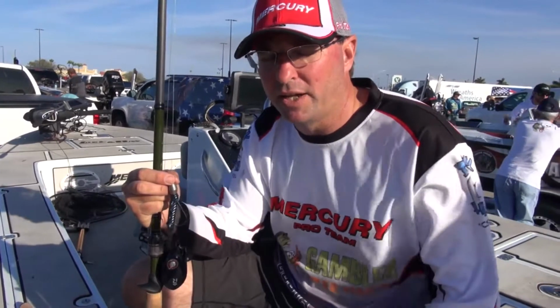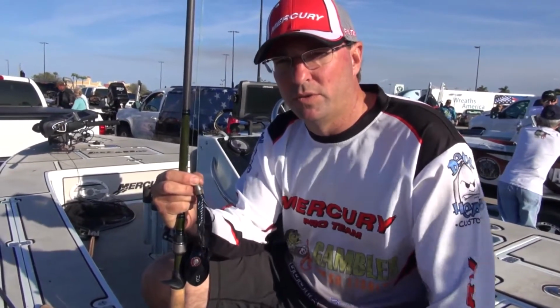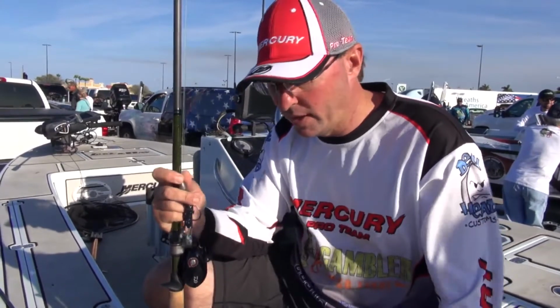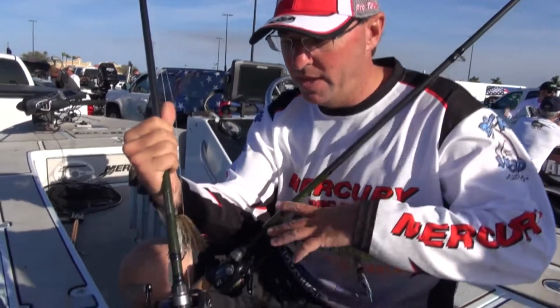Day 3, it got a little more interesting because it blew even harder today, and I started out flipping, and I caught a good one flipping. But it was really difficult with 20+ mile an hour wind. So I got into some open water. We had some overcast, and I picked up an easy swimmer.